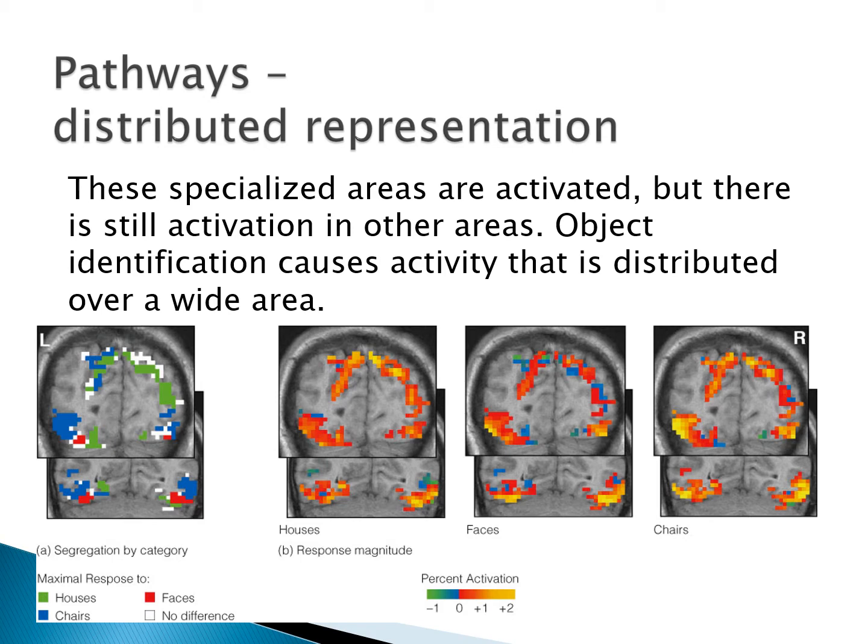And while these modules are really neat and really interesting, that we see a particular category really being processed and more activity in that region to that category than to other categories, remember that we still have a very distributed representation. There's still activation in other areas. Object identification causes activity that's distributed over a wide area of the brain, starting with the visual cortex and into many of these, not just the temporal lobe regions for object recognition, but as you can see in the pictures, into the parietal lobes as well.